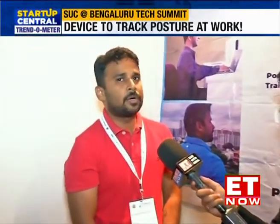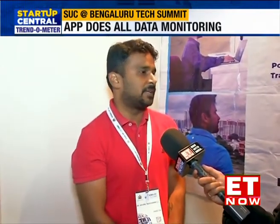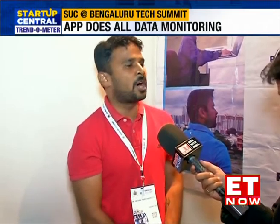But in terms of pricing, how does this work out? And also, is this made in India in terms of technology and manufacturing? It's completely made in India. We are doing everything in Bangalore itself. The pricing comes at around 6,700 rupees, and we are giving discounts as well on Amazon, and we do corporate discounts as well.